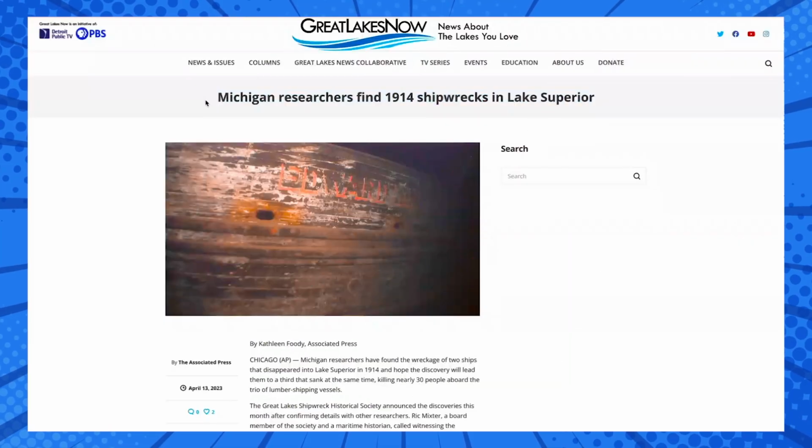Hey, Media Literacy Maddie, we need your help teaching our scholars about the important text features of a news article in order to guide their reading of the article. Well, let's get started. The article we're going to look at is called Michigan Researchers Find 1914 Shipwrecks in Lake Superior. If you were reading a book, this would be called a title.